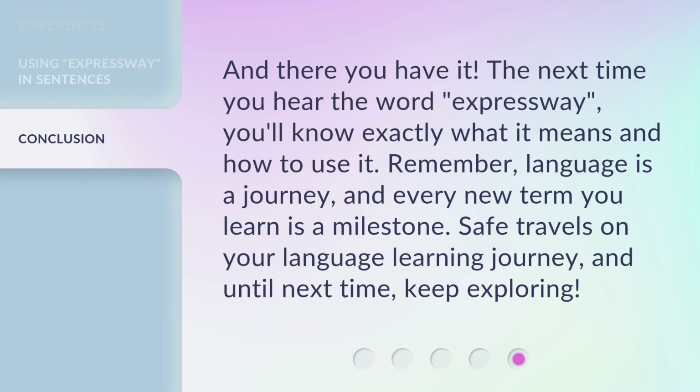And there you have it. The next time you hear the word expressway, you'll know exactly what it means and how to use it. Remember, language is a journey, and every new term you learn is a milestone. Safe travels on your language learning journey, and until next time, keep exploring.